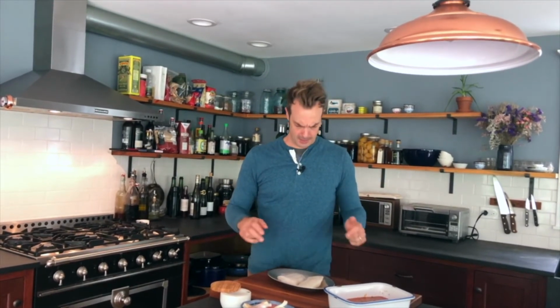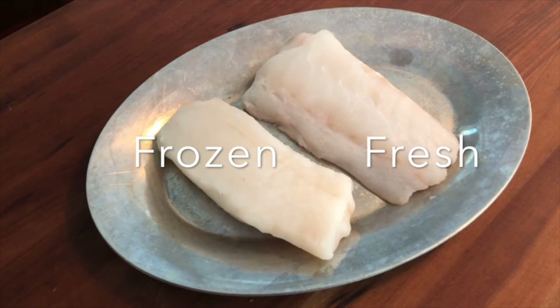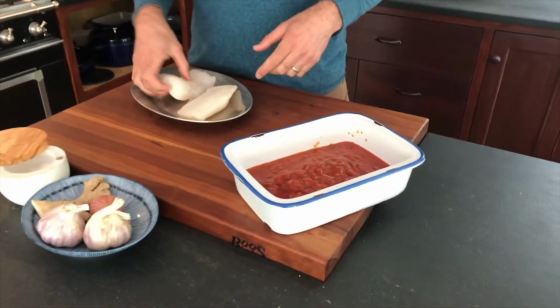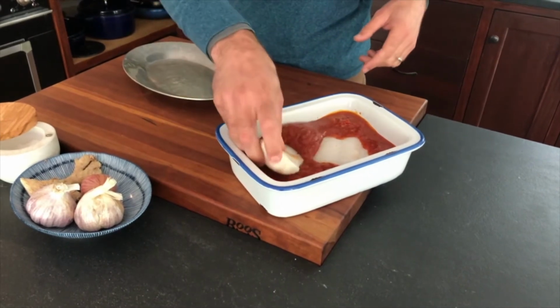I've got in front of me a piece of cod caught here in the waters of the Gulf of Maine, right outside of my home. And I've got a piece of Pacific cod caught in the ice-cold waters of Alaska and their sustainable fisheries. The Atlantic cod is fresh, and the Pacific cod was a frozen fresh variety. Now, I'm just going to cook these both in the same medium for the same amount of time. I'm going to show you something really cool.